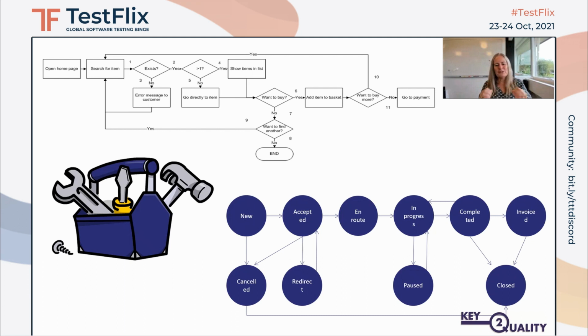But drawing this, and most importantly, drawing the arrows and discussing where the errors should not be, is an extremely important dialogue to have with your business. By having that and by illustrating it this way, we can help building the right system rather than them figuring out that errors were missing when it goes into production. And this is just a couple of examples. There's many different ways to do this with our testing toolbox.